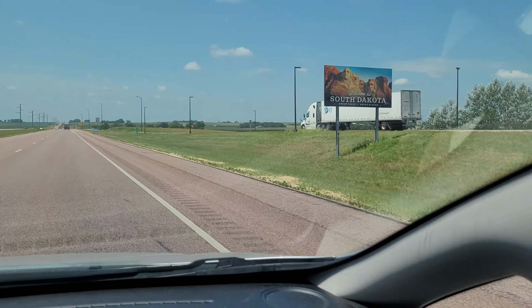Welcome to South Dakota. 80 is the speed limit. Oh, snap. All right. Floor it.